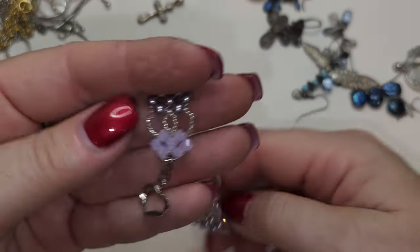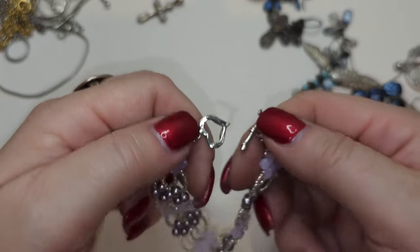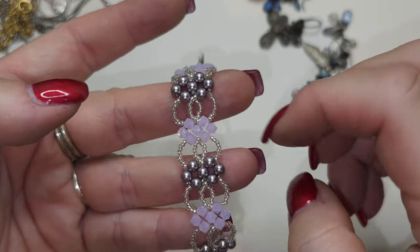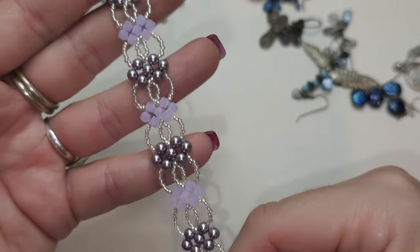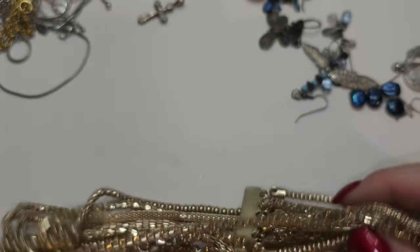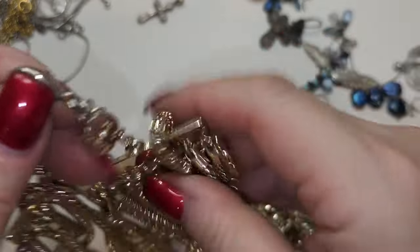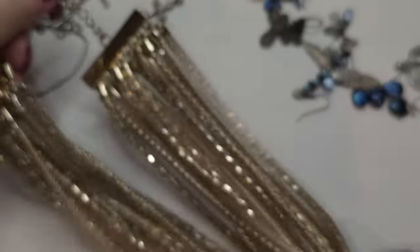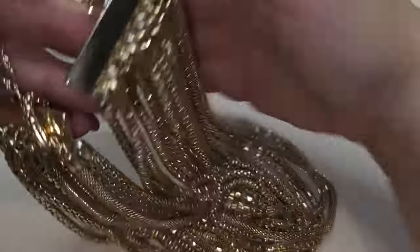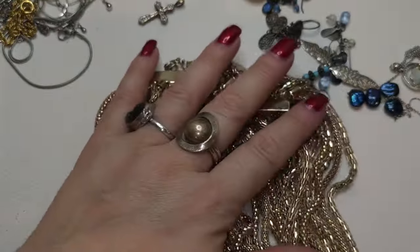Right here we have also a bracelet, very cute. It's kind of like a silver tone heart and arrow toggle clasp. Someone probably made it. They're like seed beads woven together. Very pretty purpley color. All right, and the last one right here, oh, another White House Black Market, gold tone, multi stranded, pretty heavy necklace, with different rolled chains layered a little bit. All right, we did it.